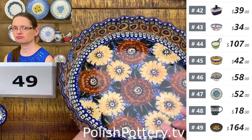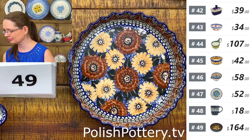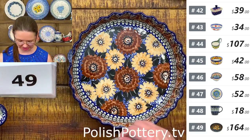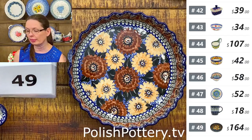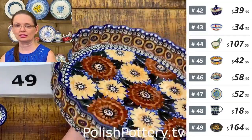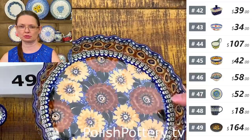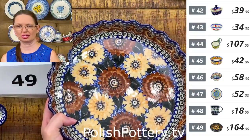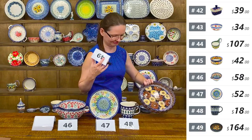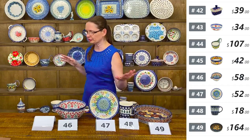Quiche dish, pie dish, tart, I don't know. You can use it for many things. 9.25 in diameter, 1.75 deep. U6 pattern. $164 tonight. And it is with the straight edge. It does not flare out. It is a straight edge, like for quiche. I would think that quiche is going to be the best. So quiche, pie dish, tart.